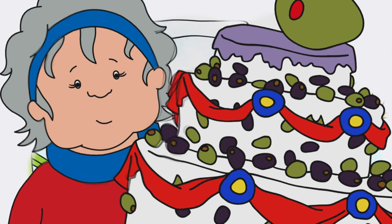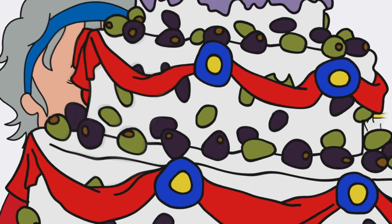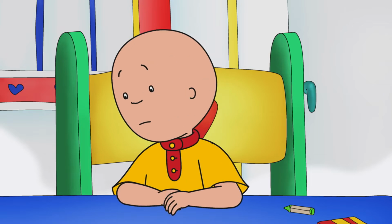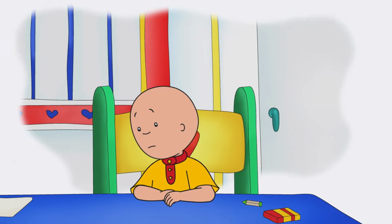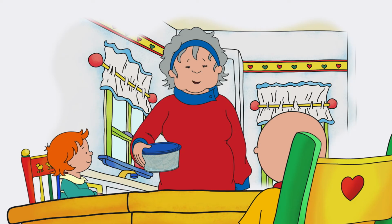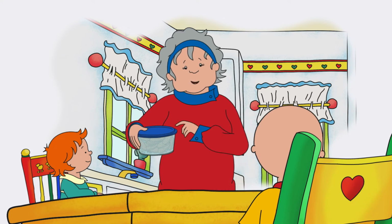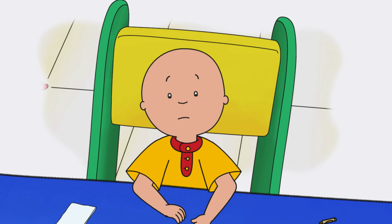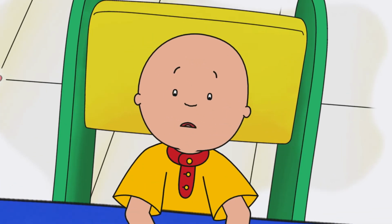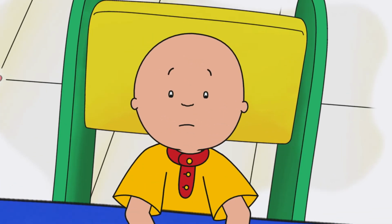Doesn't it look yummy? Eat up! Caillou couldn't stand to eat another olive. He realized he needed to tell Grandma how he felt about them. So, who's ready for some dessert? Ozzy, too! I don't like olives! I'm sorry, but I don't like the taste.